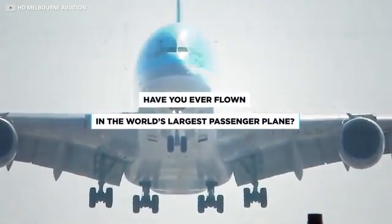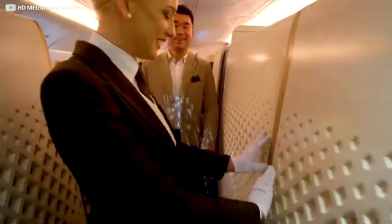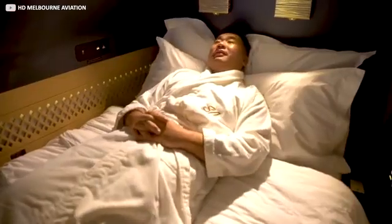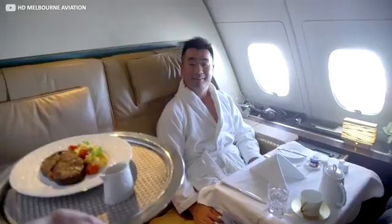Have you ever flown in the world's largest passenger plane? Maybe you noticed the quality and design inside was like nothing else you'd experienced in the air before, or maybe you dream of one day occupying the residence on an Etihad Airways flight.